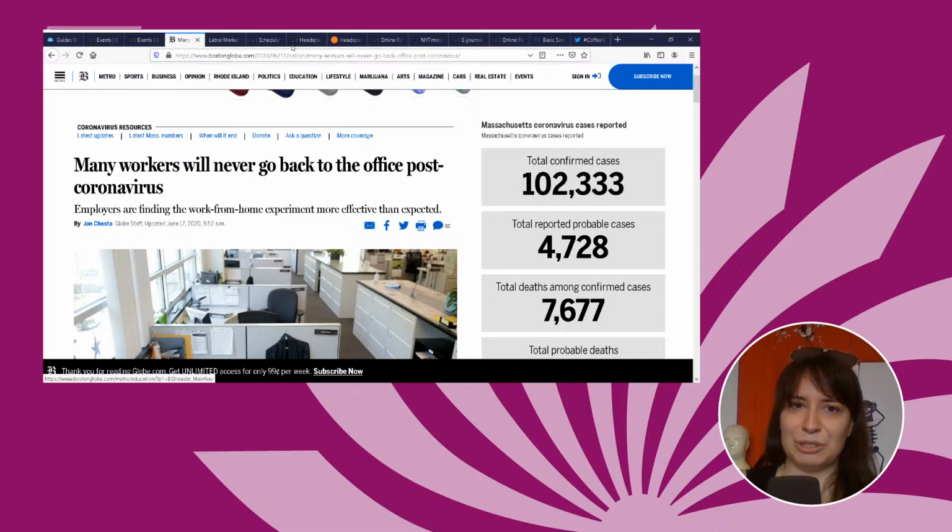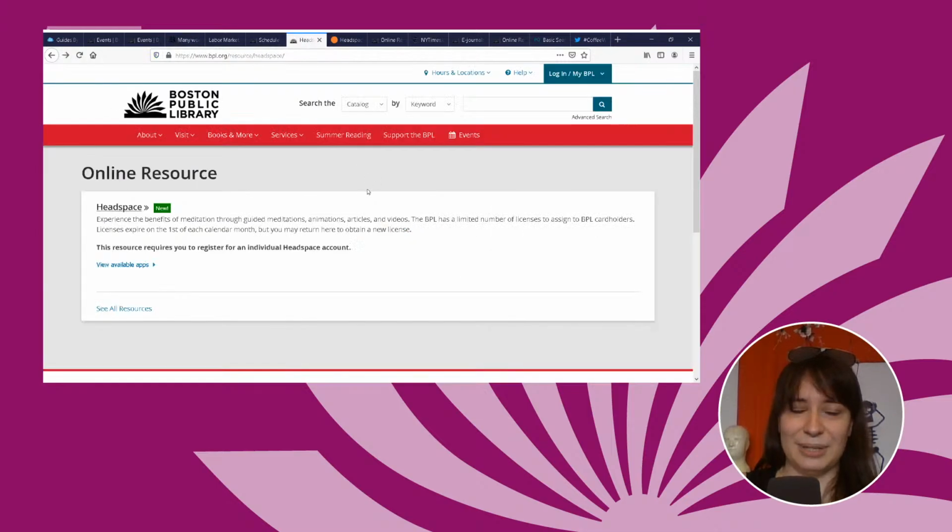So what's actually really cool is I'd like to point out this pretty innovative partnership that the Boston Public Library has with Headspace. Headspace is a really cool resource. If you're not familiar with it, it is a meditation app, and BPL users can sign up for an account, a slot each month, and you can have the full license of Headspace.